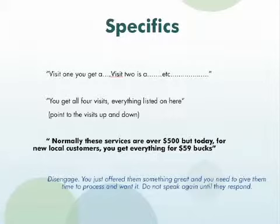Visit 1, you get blah, blah, blah, blah. Visit 2, you get. Visit 3 is a visit 4. You get all 4 visits, everything listed on here, and I'm pointing to the visits up and down. Normally these services are over $500, but today for new local customers, you get everything for $59. Period. Don't speak after that. This is your money sentence. After you give them the 1, 2, 3, 4, you want to end with this sentence. Normally these services are over $500, but today for new local customers, you get everything for $59.